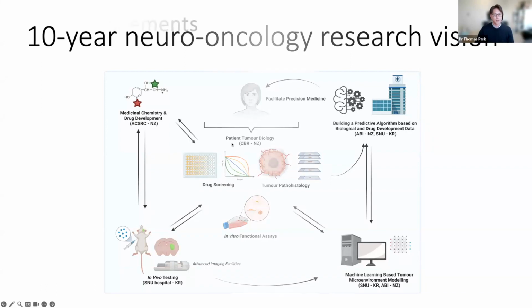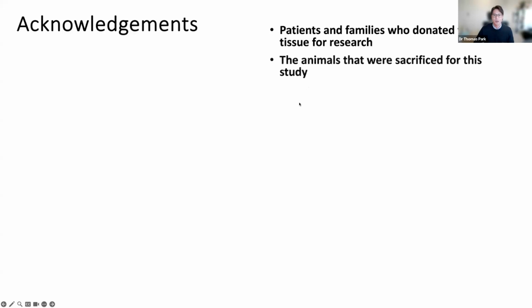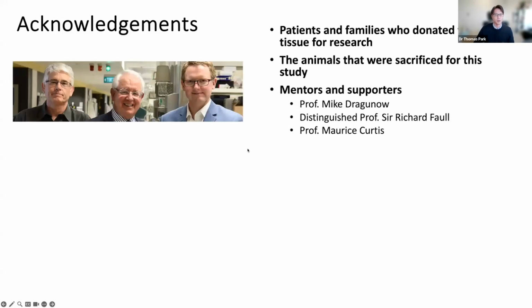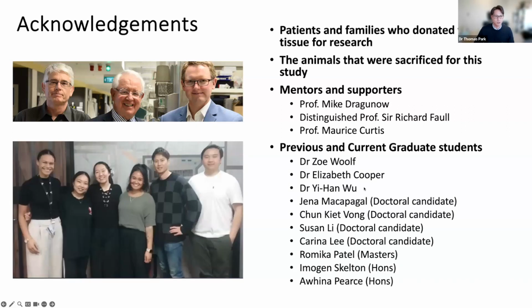So with that, I'd like to acknowledge first and foremost the patients and families who donated their tissue for research. Without them, none of this is possible. The animals that were sacrificed in this study. Also, my mentors and supporters, Professor Mike Dragunow, Distinguished Professor Sir Richard Faull, Professor Maurice Curtis. Also, previous and current graduate students that really did the heavy lifting of a lot of these projects. So I'm really indebted for all their hard work.